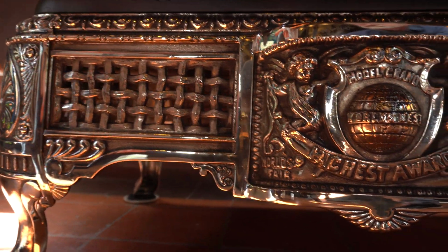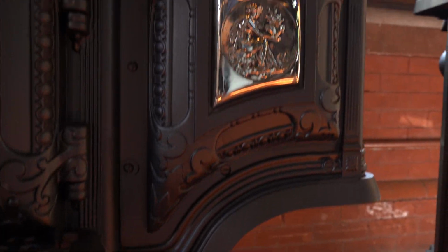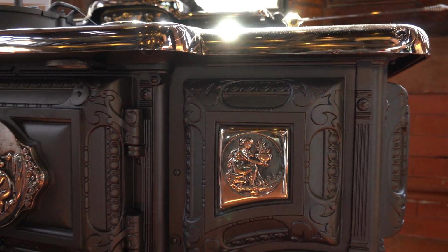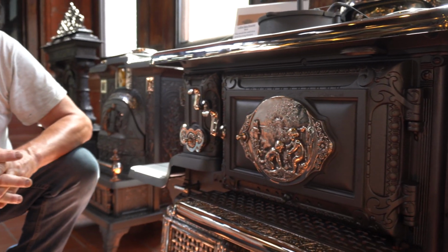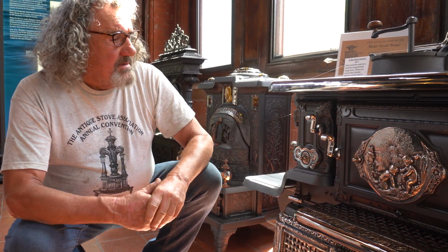claw-footed feet on it. It's really a magnificent piece of artwork. On the oven door plaque here are two cherubs lighting a fire. This oven door plaque hinges up so that one could check inside the oven to see how things were cooking without letting all the heat out by opening the door.